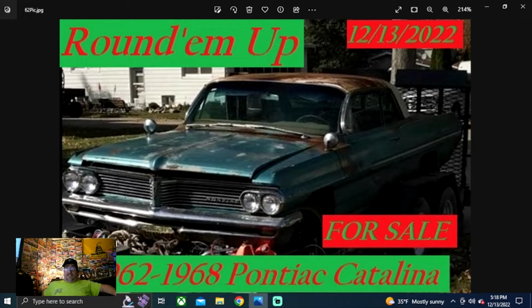So this is not the only Catalina we found for sale that we don't know the year of. This is the one that if I was going to buy one, it'd be the one I would go check out. So with that said, let's get on to all the other ones we found.